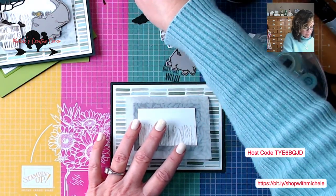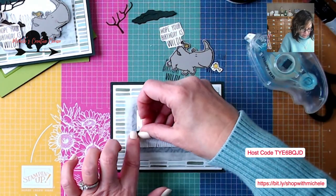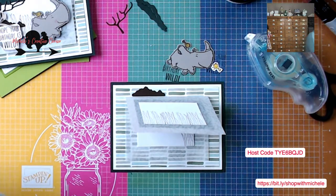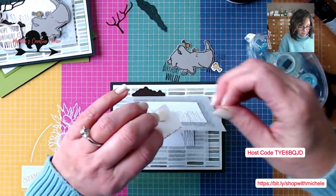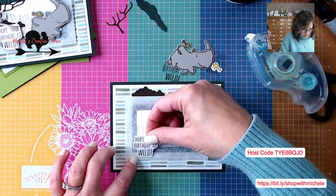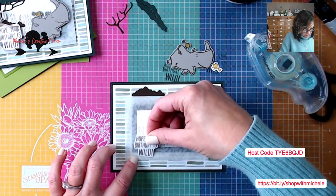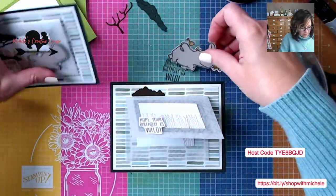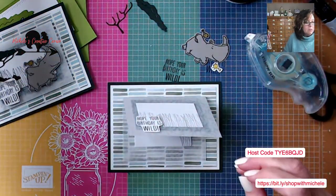And trying to decide what piece needs to go down first. I think this one does. Maybe it's this one. And I'll put one dimensional on the bottom. Okay, where did my... Then this I'm going to do with glue.